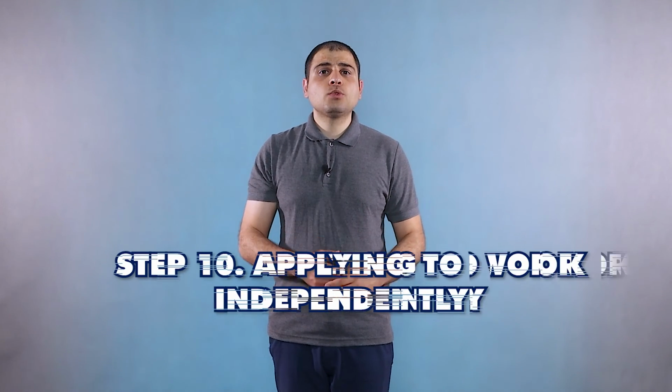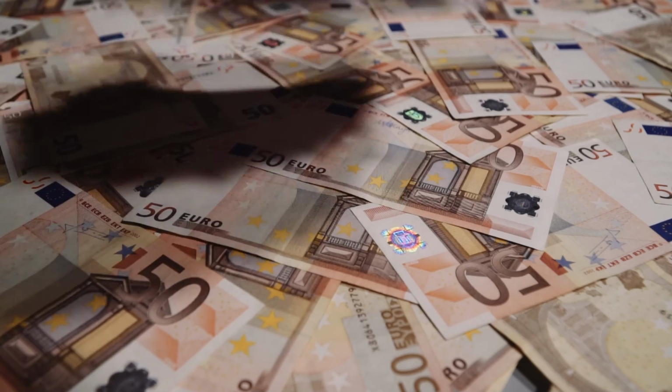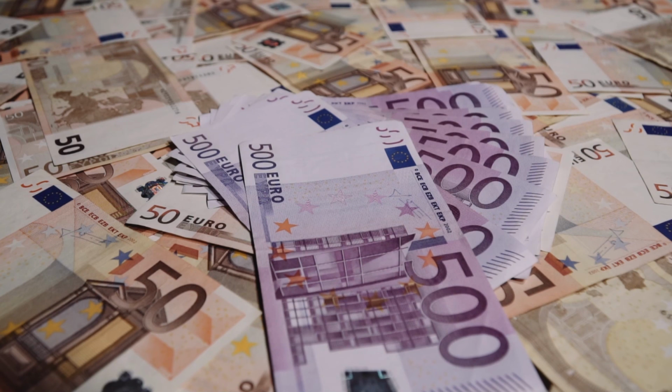Step 10, applying to work independently. After completing the employment evaluation, you can apply to work independently. You have to pay the fee of 1,260 KK and complete the application process. The information you need to complete the process is provided only in Danish. After you get the permission to work independently, you can apply to become a specialist in Denmark. Alright then, this was all you must know to immigrate to Denmark as a doctor.